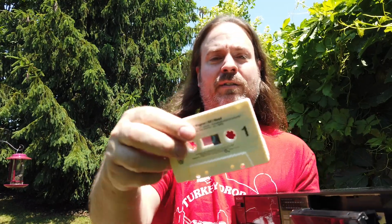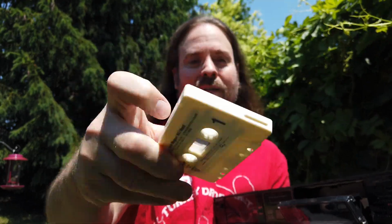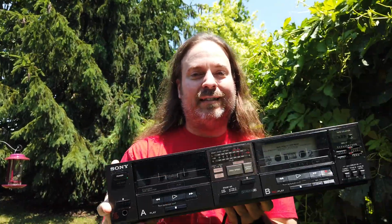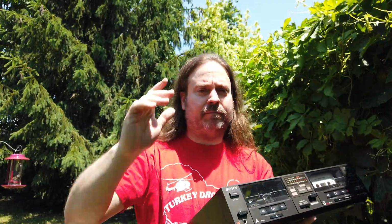And I might keep it in my system because I played a tape in it, and man, it played amazing. It sounded so good. And for bonus, it came with a Jack Wagner cassette. You know that one. I admit it, you all know this Jack Wagner song, All I Need. Soap opera star, huge hit. That man had it all. Jack Wagner. So unfortunately, even though this could be worth around 80 to 100 bucks, I'm probably going to keep it in my system because it does such a great job at playing the cassettes that I might still have lying around.